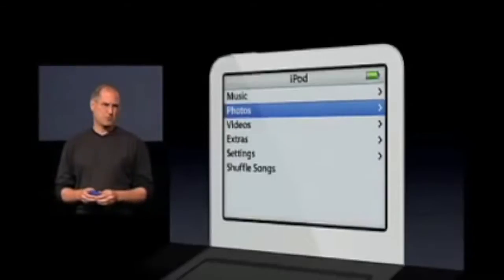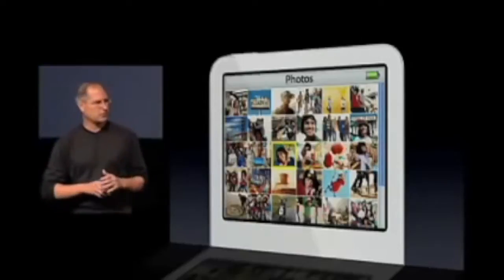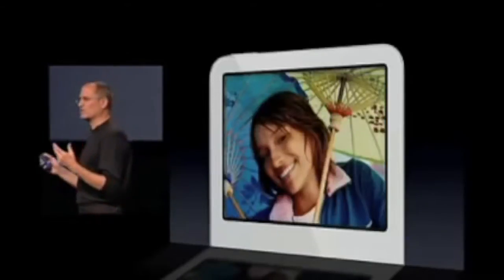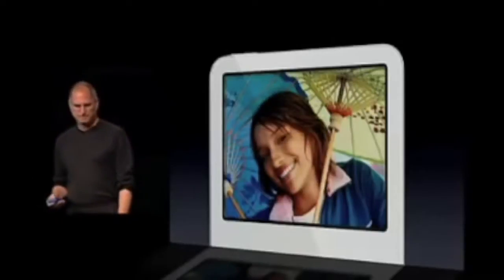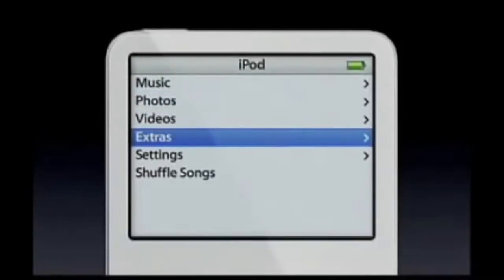For photos, it's the best iPod we've ever made. This giant, high-quality screen lets you see more of your library than ever before, and the photos just look gorgeous on it. It's phenomenal for photos. Let me jump to extras now for a minute.